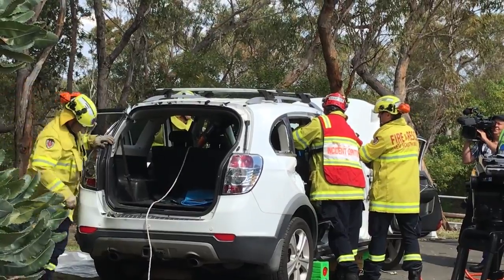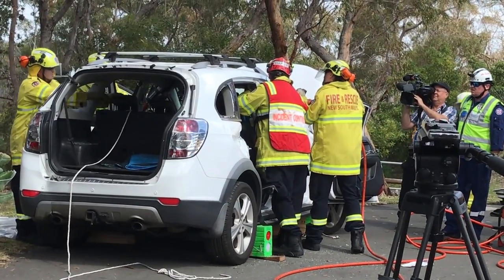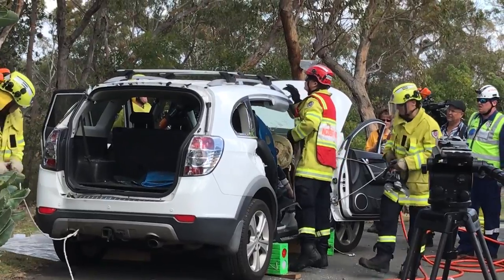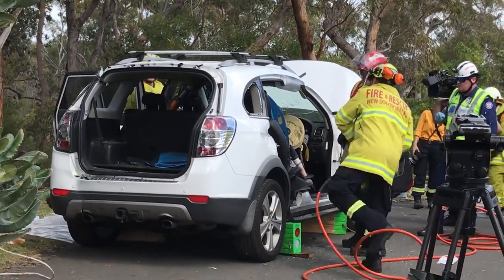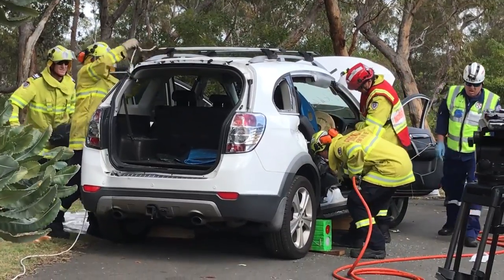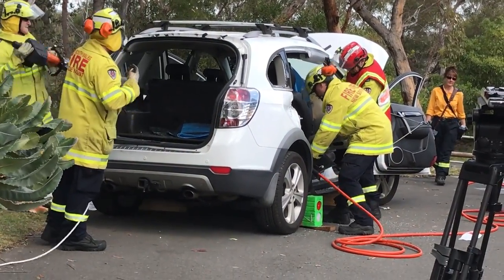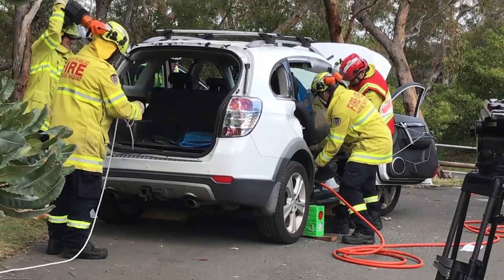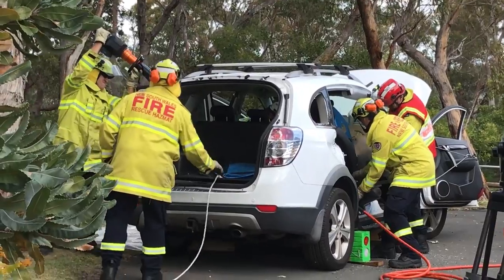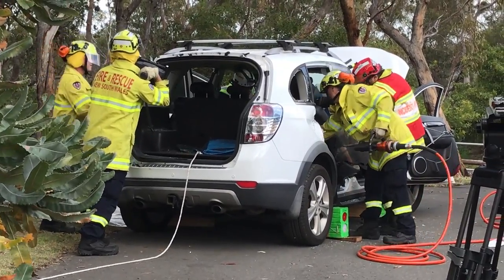Firefighters are now preparing on both sides of the car, one using spreaders, one using the shears, making an incision into the roof part of the vehicle. What we've decided to do is remove the back of the seat, because sometimes they do tend to jam, particularly if the car is a highly electronic sort of vehicle. If we can't remove the seat or lay it down, it's very difficult to safely extricate the patient. In this case, we're just cutting it with the shears.